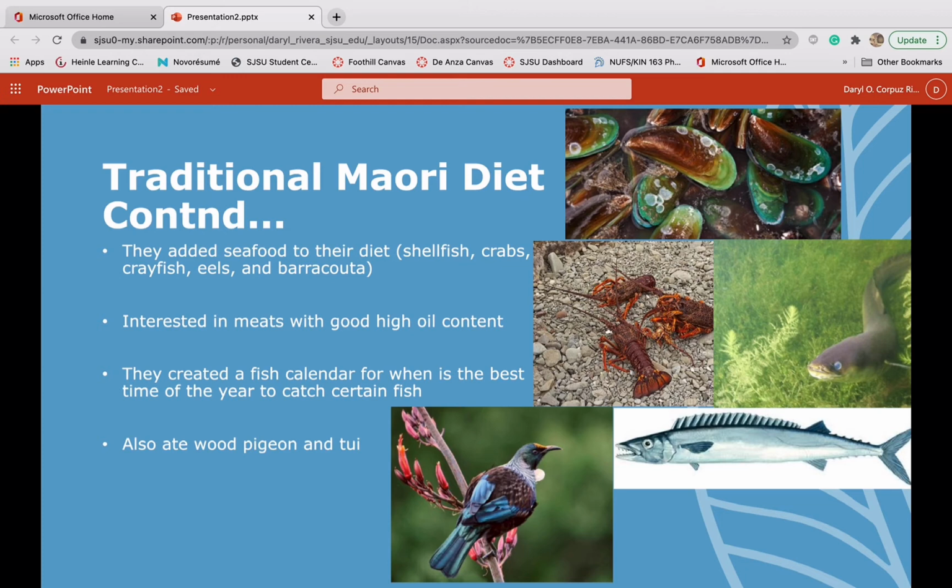So they added shellfish, crabs, crayfish, eels, and barracuda, all of which are high in oil content, or have good fats. They also added wood pigeon and tui to their diet, which are high in protein, specifically lean protein.